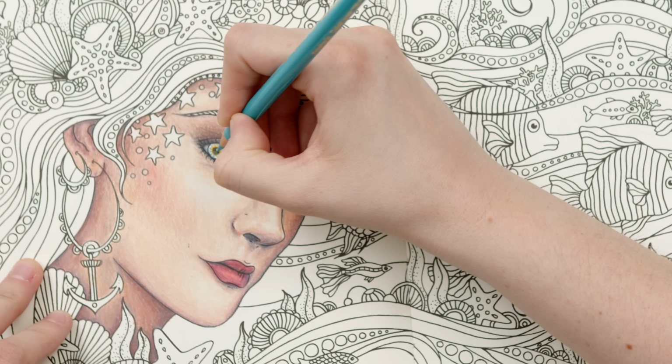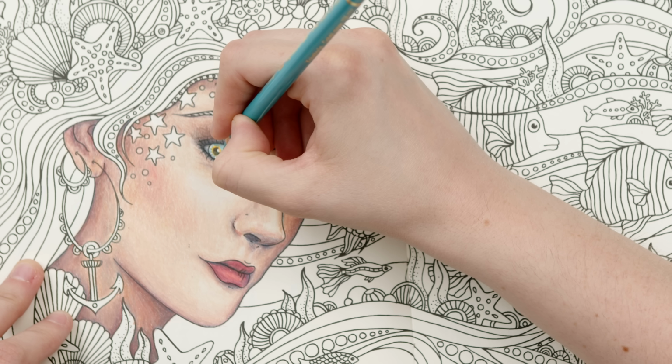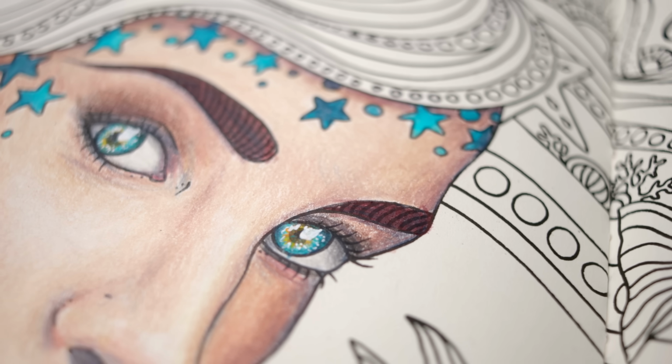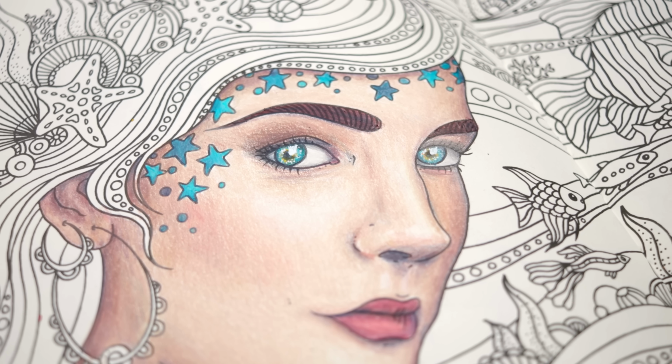This is definitely one of those trust the process moments. I know the eye in my reference image has yellow and orange, even though this looks really weird right now, so I'll just keep going. Adding my dark colors will help, but the final touch is what really makes this eye come to life, and that's the highlights.